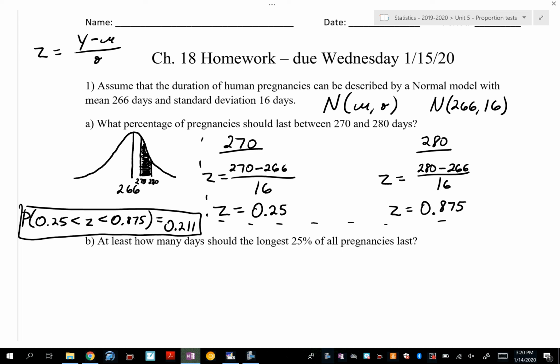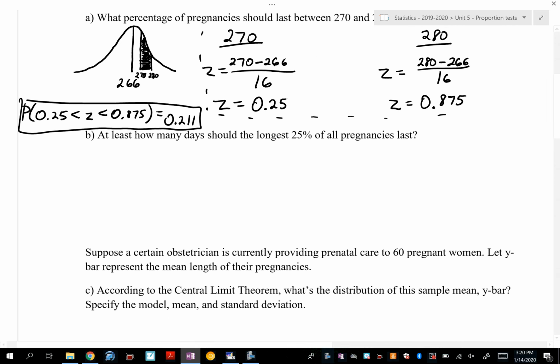Okay? Now, I was talking with a few students earlier this morning that I hope you see this problem is something we've already done. We did this actually, I think, in September, October. We did chapter 6. So we've already done it. All right, let's look at B.